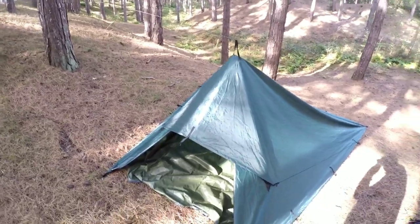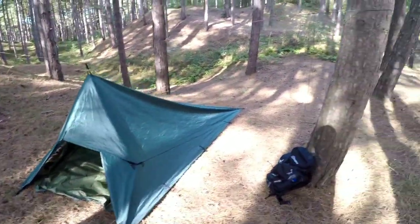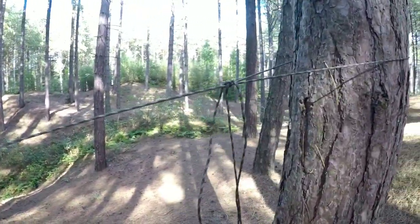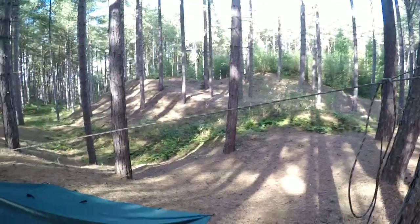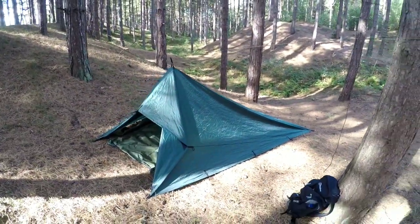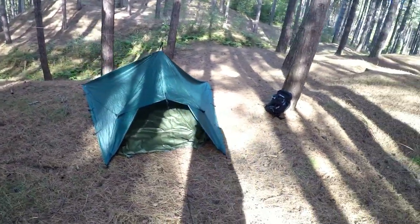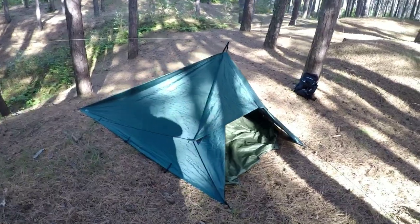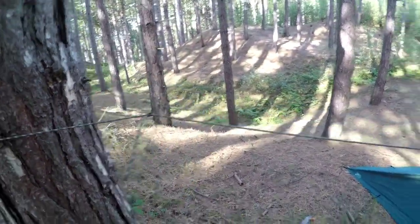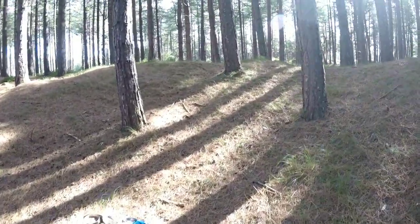Plenty of room in there, you could probably get two people in there for an overnighter. Just got it tied up with two taut line hitches and tightened the line. Nice day today. The only problem is there's loads of horse flies about.